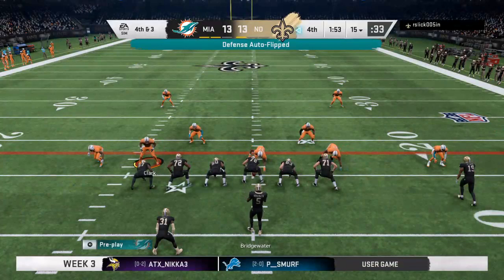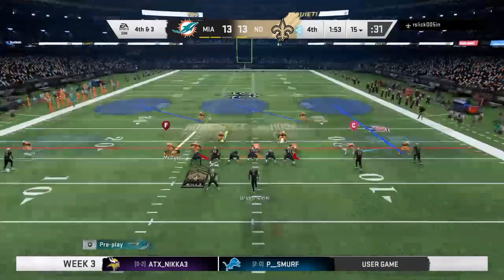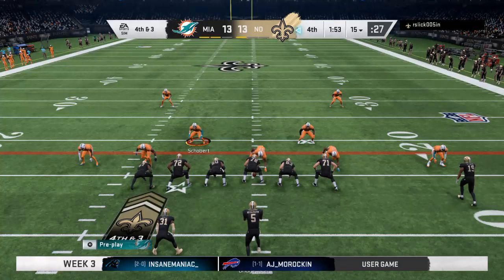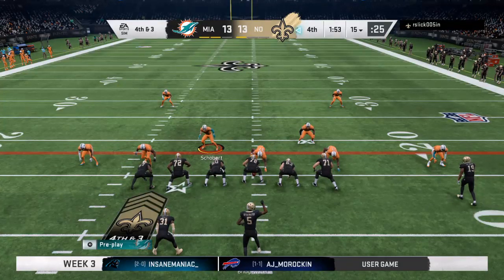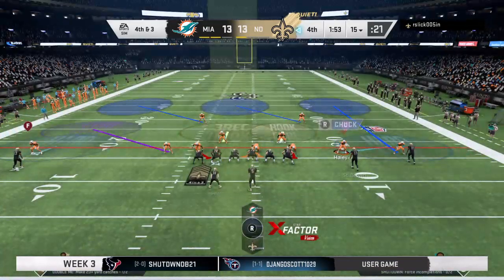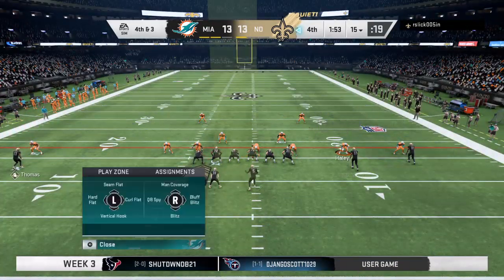Tie game, 4th quarter, and they're going for this thing on 4th down. 52, right 52. 52's the mic, boys, 52. Oh, you got deep? 52's the mic right here.